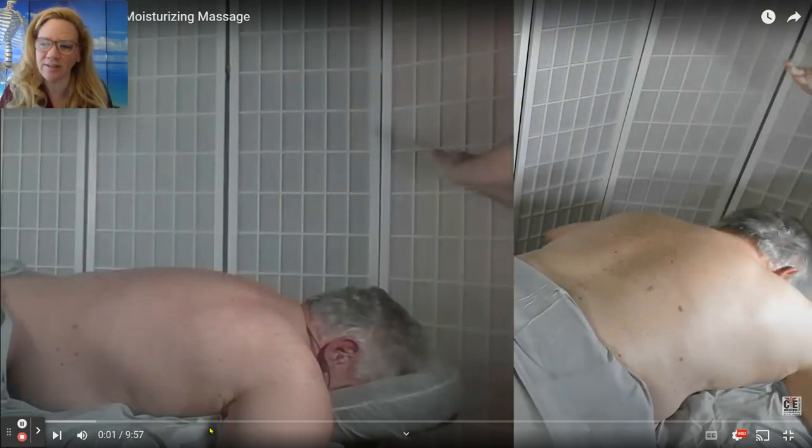Hi, everyone. I'm about to start our aromatherapy back moisturizing massage. And notice I'm practicing this on a geriatric client. In fact, those necklaces that he's wearing are a First Alert and a hearing aid monitor that are on his chest, which he kept on him during the massage.